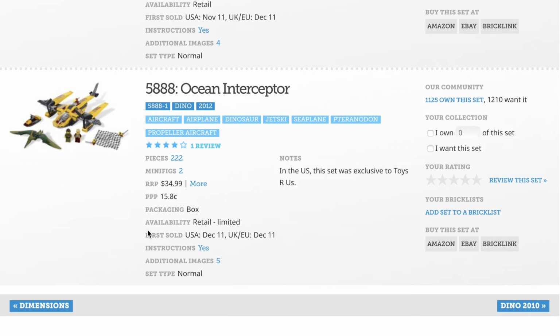This was an exclusive to Toys R Us, and hence the huge markup on this thing. Wow, I did not know this was $34.99 for set number 5888 Ocean Interceptor. Toys R Us exclusive, so I actually don't know if that $35 takes into account their markup or not. Hopefully it does. So maybe like a $30 technical resale set, which, you know, not the end of the world, I guess. 222 pieces, 2 minifigures, Pterodactyl again. And yeah, I never had the set.